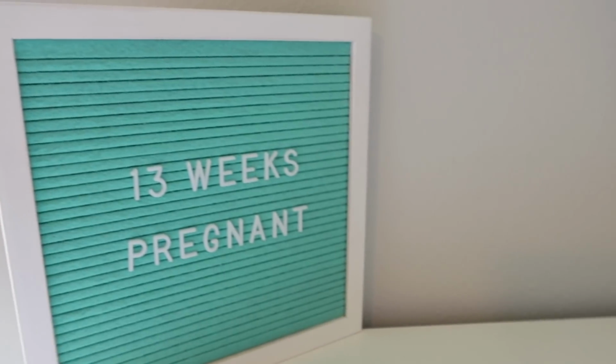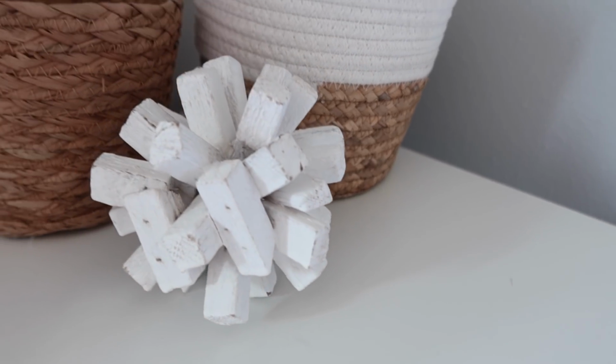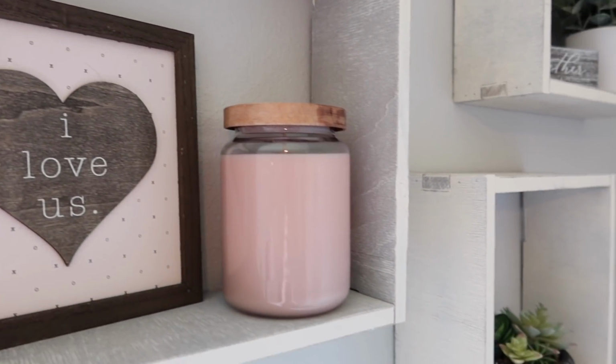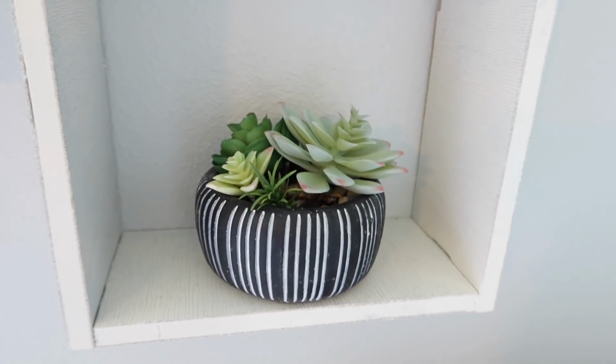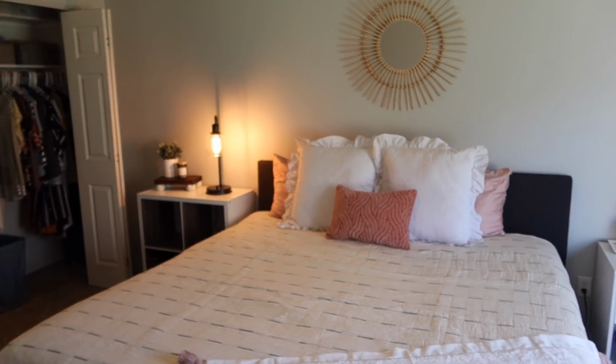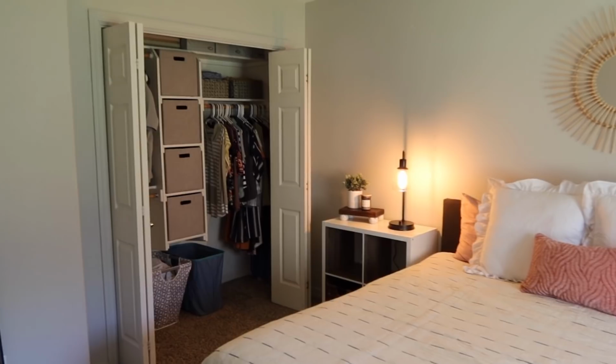So this is how everything turned out, and I absolutely love her room. I knew from the moment I saw her room in the beginning that we could make it something extremely welcoming and really aesthetically pleasing, and just a space that her and her husband could really enjoy and relax together in. And I was just so excited to be able to do this makeover for them.